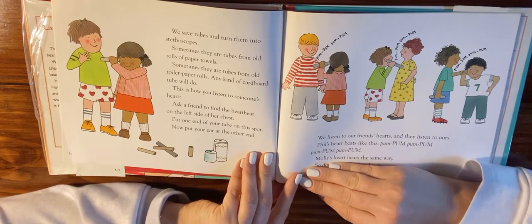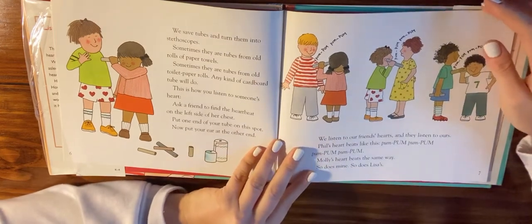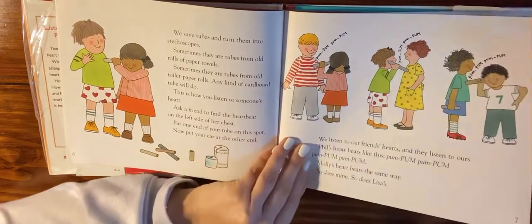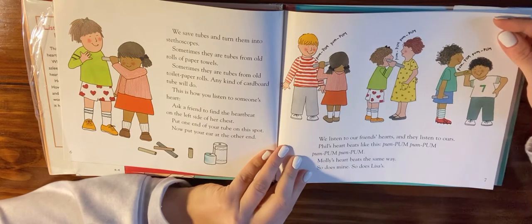This is how you listen to someone's heart. Ask a friend to find their heartbeat on the left side of their chest. Put one end of your tube on this spot, and now put your ear to the other end. Maybe you can try this with a sister or a brother or a family member at home. We listen to our friends' hearts and they listen to ours.